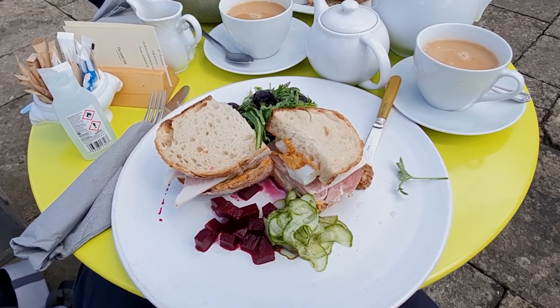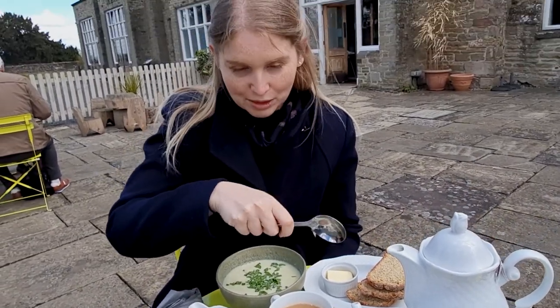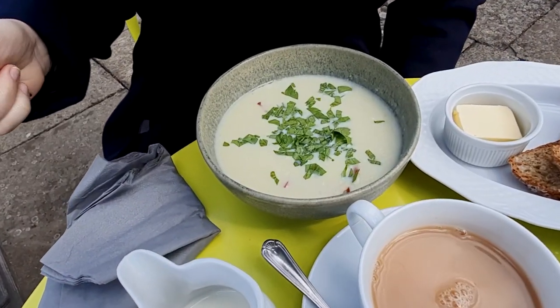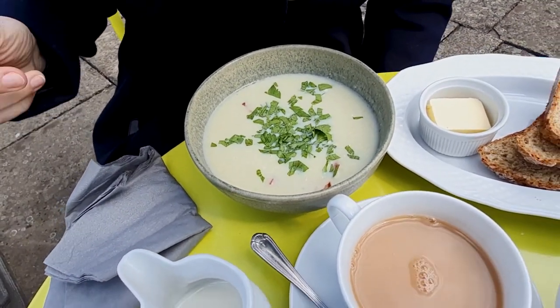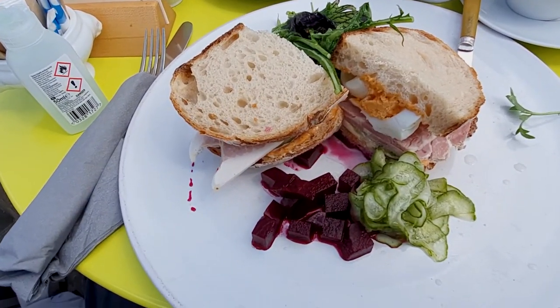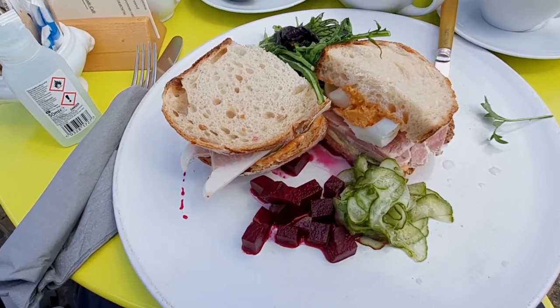Food at the Castle Terrace Cafe has just turned up. We've got a cup of tea. What a pot. It looks really good. What have you got? I've got a potato, leek and bacon soup, and some bread. And I've got ham and deviled egg sandwiches with some beetroot salad.